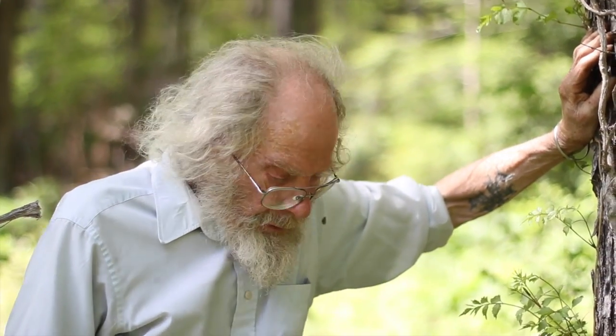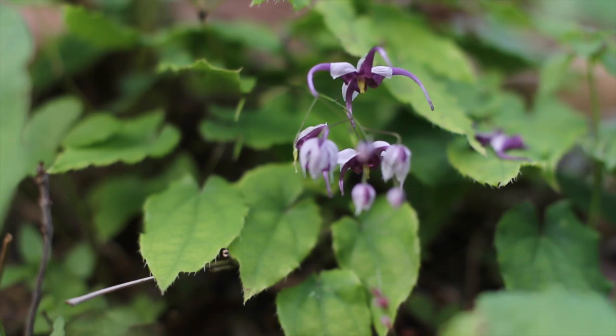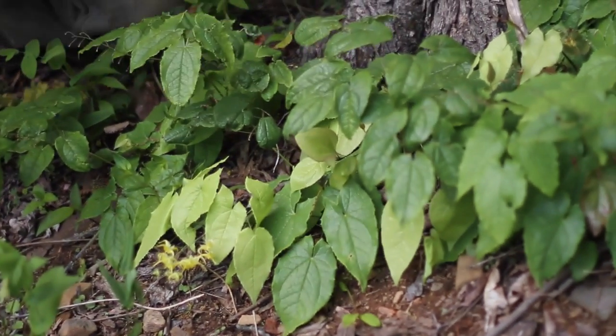Gardens, and it's May 7th, I think. And we want to look at Epimedium, barren wart, horny goatweed, yin yang huo. So this is a plant from China. Here it is. It makes a very beautiful ground cover.